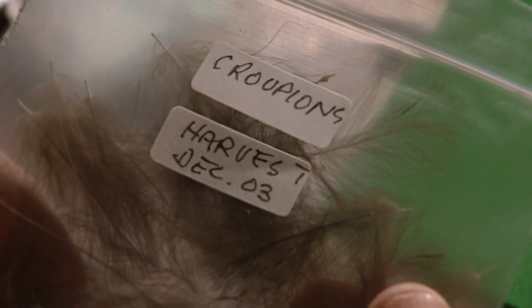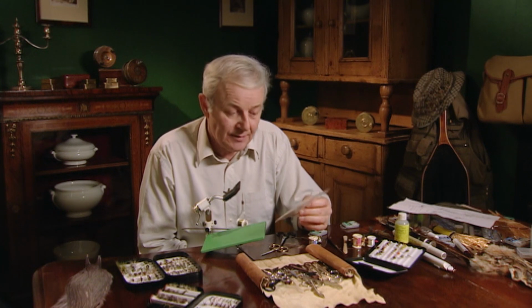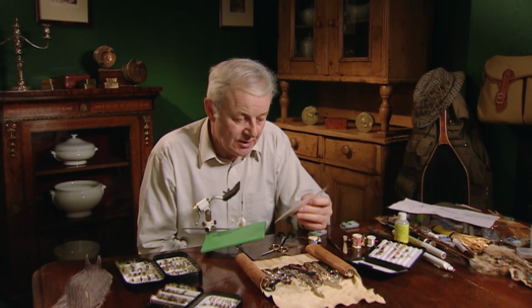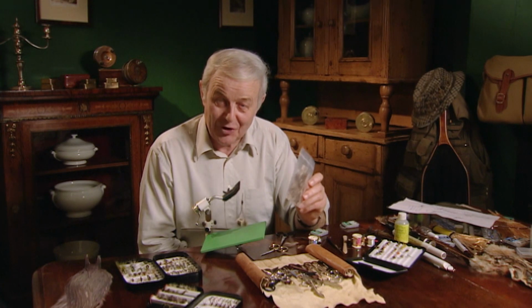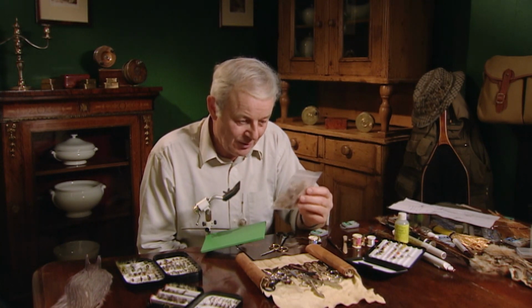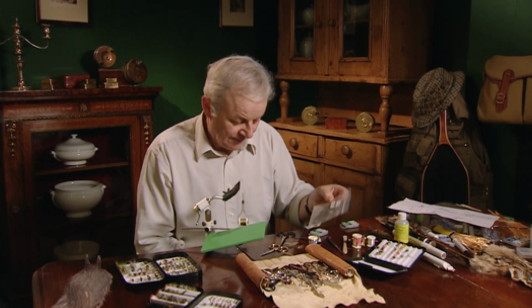And he talks about these being harvested, and they're actually plucked from the duck. They're plucked twice a year. And he said in his letter to me that these original ones, these plucked croupions, are unobtainable commercially. So that's another little gem I've got. So these are going to be used very sparingly. So these are the original Marjan Fratnik croupions.